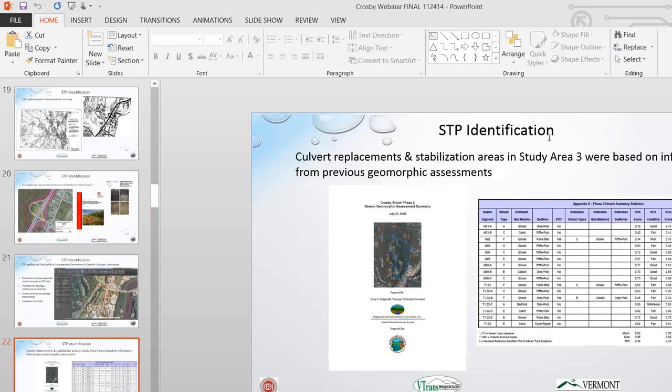And finally, for study area 3, we really just used information from the previous geomorphic assessments and took a look at channel widths and condition of culverts and other things to come up with our STP identification. So that was the major deciding factor for study area 3.